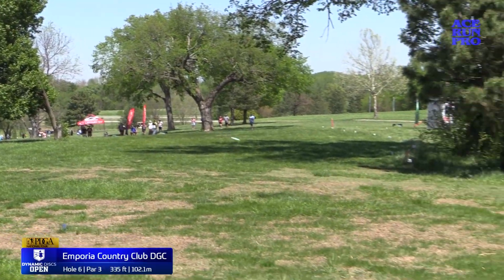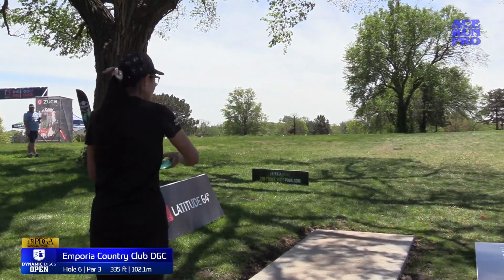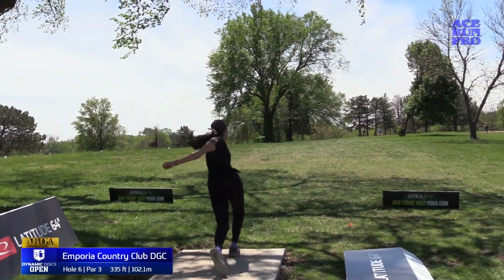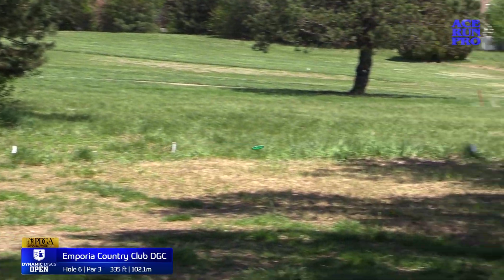That looks like a really good shot from Erika. Yeah, she should have just a little approach to there. This green is really tricky. It is. I feel like there's a lot of weird sticks and bumps sticking out, so you're not going to really scoot up to the basket.